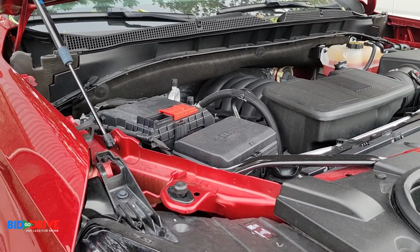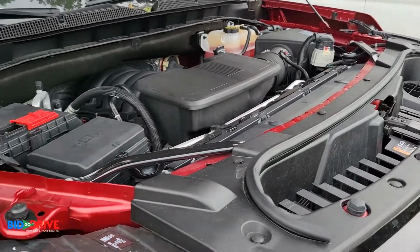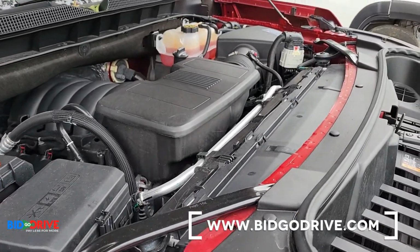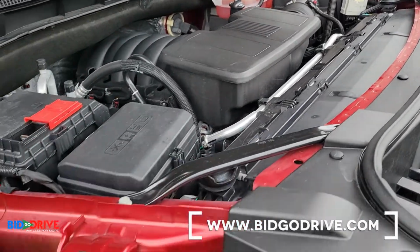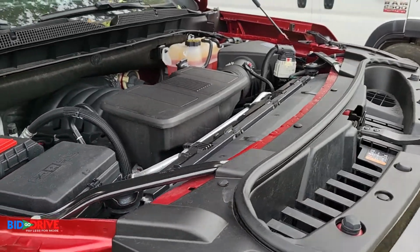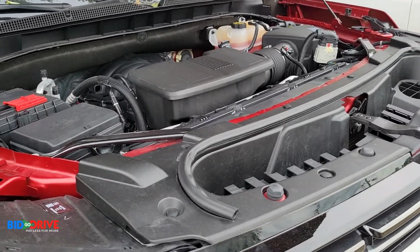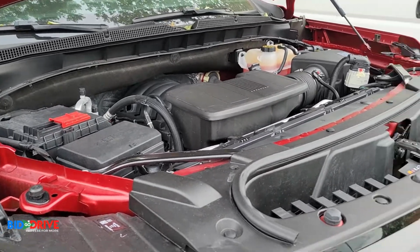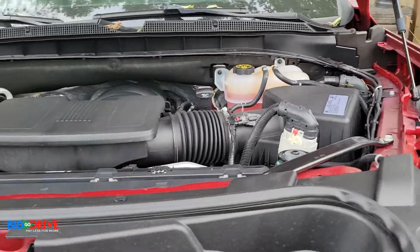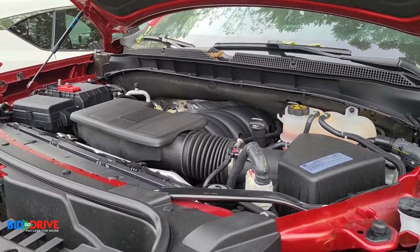Right now you're looking at a 2021 Chevy Tahoe RST. This is the new body style. You're looking at the engine compartment right now. This vehicle did sustain some body damage, but the engine compartment is nice and complete. There's no damage here. The radiator, the condenser, apron, the radiator support, everything is square under the hood. No mechanical issues. The unit runs and drives. We'll go over the damages in a minute.